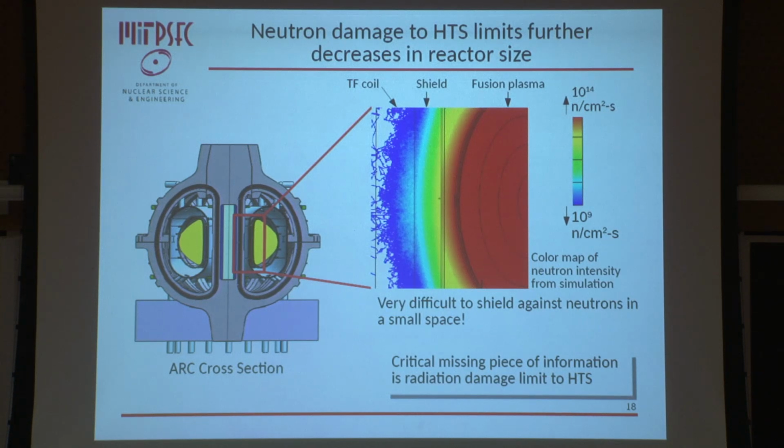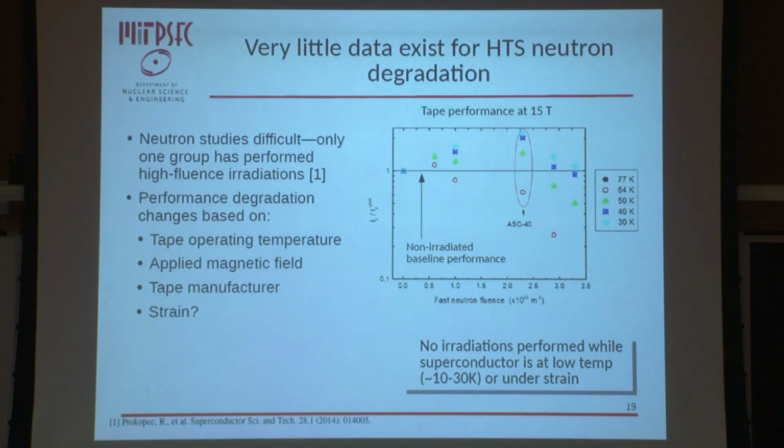But there's this critical unknown. Turns out we actually don't know what the lifetime limit for HTS is. We do know what it is for low temperature superconductors because a lot of work has been done on this. But there's not a lot of data on the radiation limit to HTS. So we had to use kind of conservative limits based on the technology that exists already.